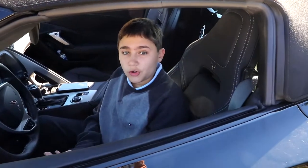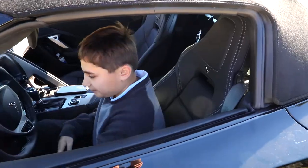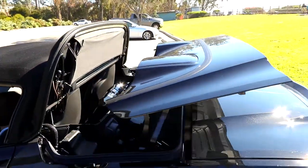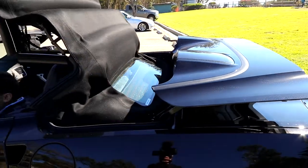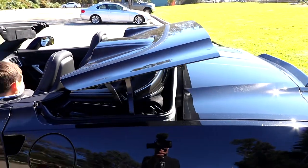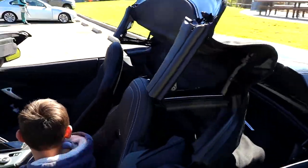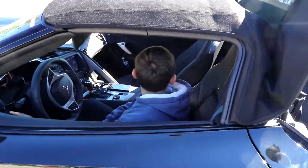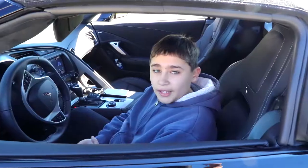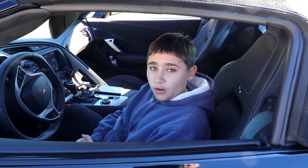Now I'm going to show you how to open the roof on the Chevy Corvette convertible. And that's how you close the roof of the Chevy Corvette.